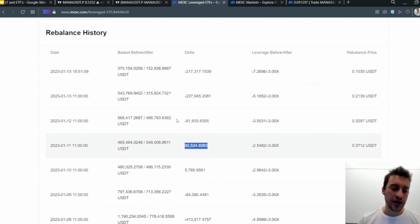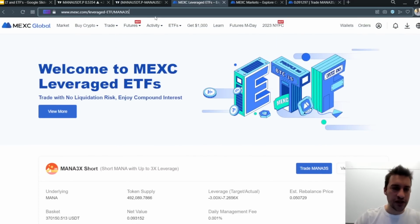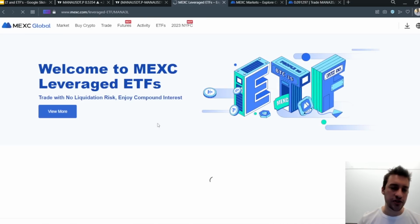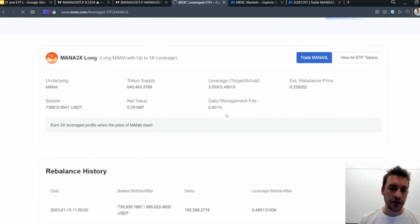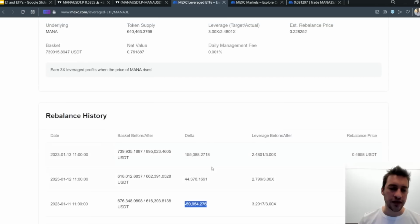When you see a very large positive on 3x short tokens, that basically means the futures market had to sell in order to add leverage to the token. But if I go to, let's say, MANA 3L, which is the triple leverage long token, the way this works is, we can see here, positive means that it has to buy, and negative means that it has to sell. Okay? Hope that makes sense. So that's what that delta means right here.